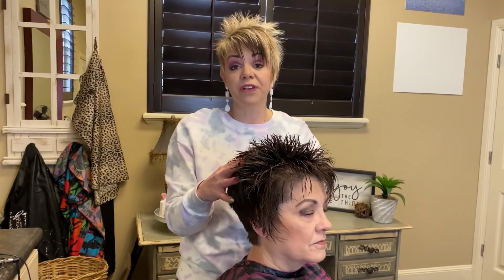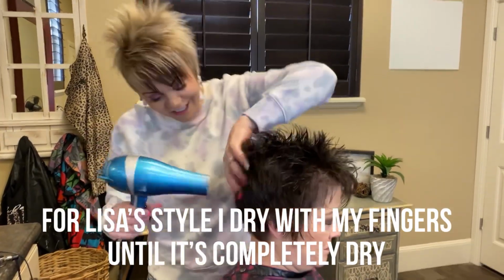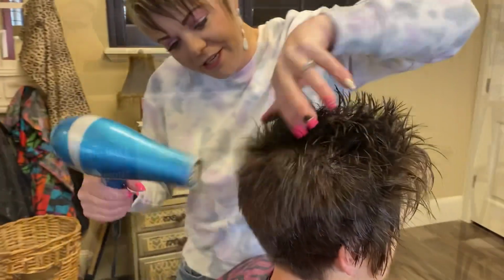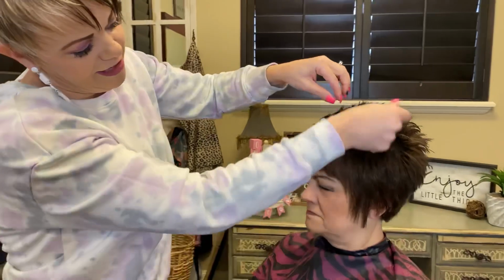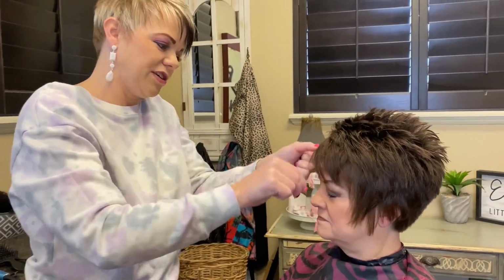Okay, so I put the root lifter in, 1 squirt of mousse, and now we're just gonna dry. And then once we piece this out, you know, that's when we can see if it needs more texture or I need to cut into it more.